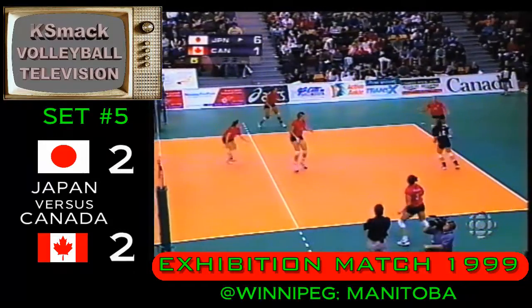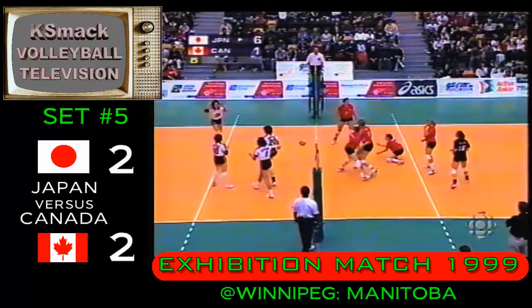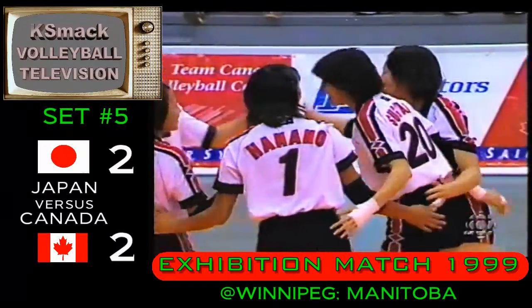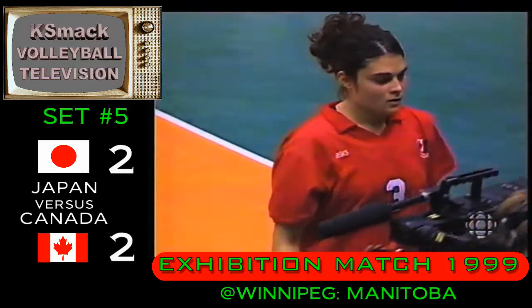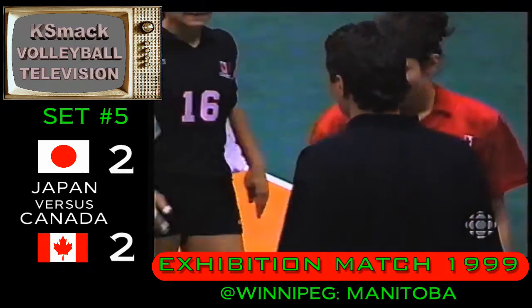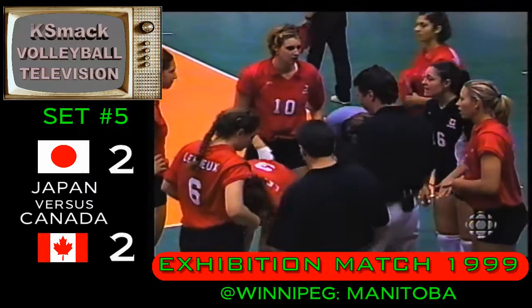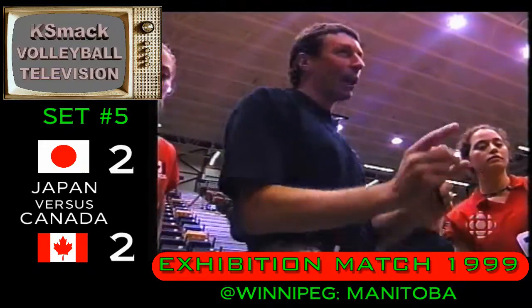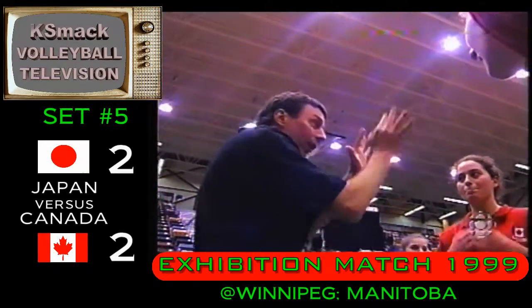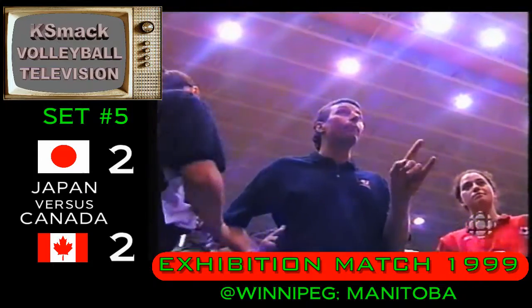Bellini is out. Cartmel is in. She gets to touch the ball. Willott bumps it forward to Lessard. Lessard goes off the block of Sugiyami and Hamano. And that's a crush block to the outside. Rejecting that ball straight down, and Canada calls another timeout. Doug Reimer pulling out every single stop to try to change the flow of the game.